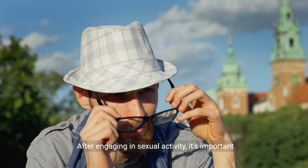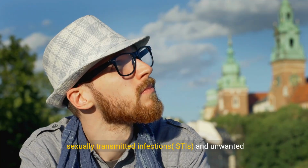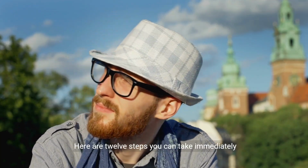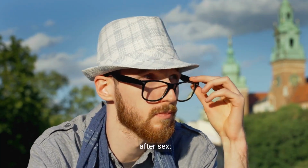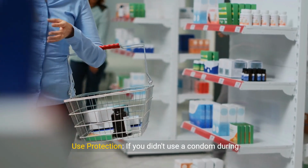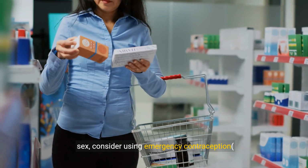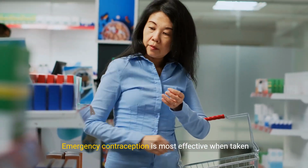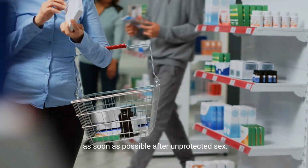After engaging in sexual activity, it's important to take certain precautions to protect against sexually transmitted infections, STIs, and unwanted pregnancy. Here are 12 steps you can take immediately after sex. Use protection. If you didn't use a condom during sex, consider using emergency contraception, morning after pill, to reduce the risk of pregnancy. Emergency contraception is most effective when taken as soon as possible after unprotected sex.